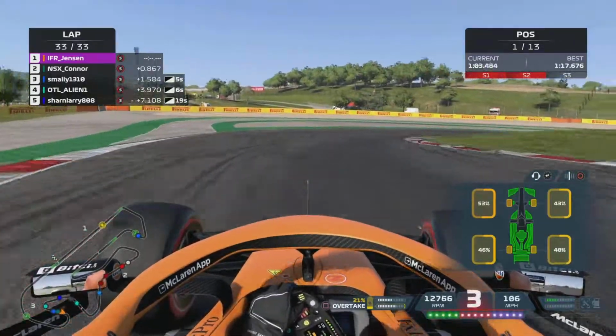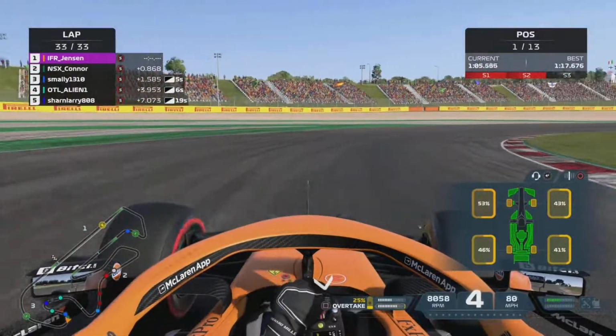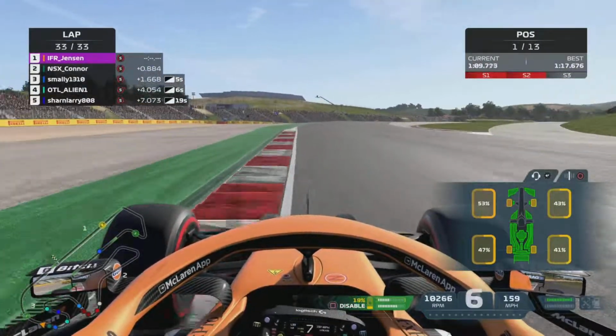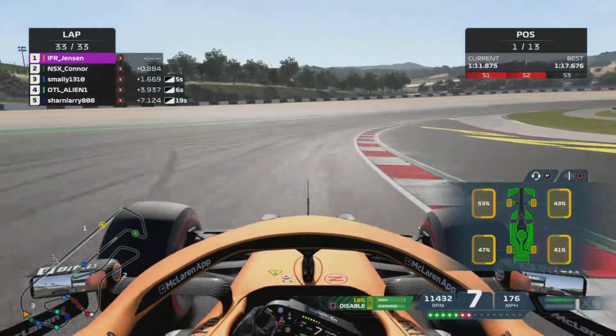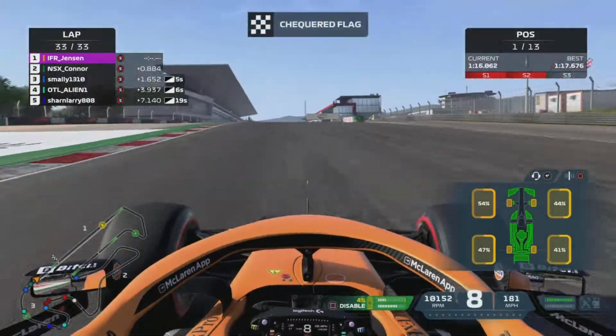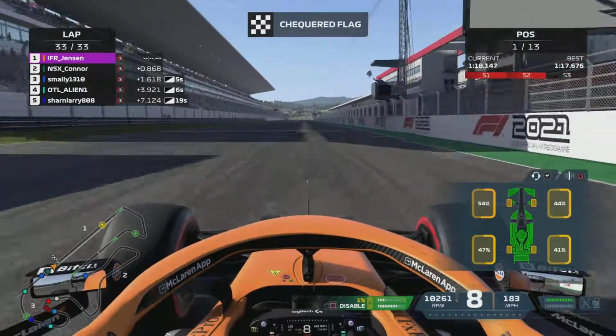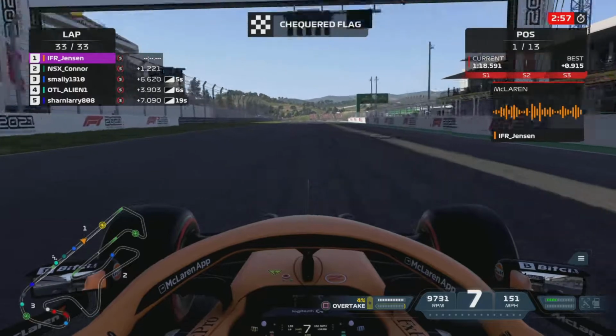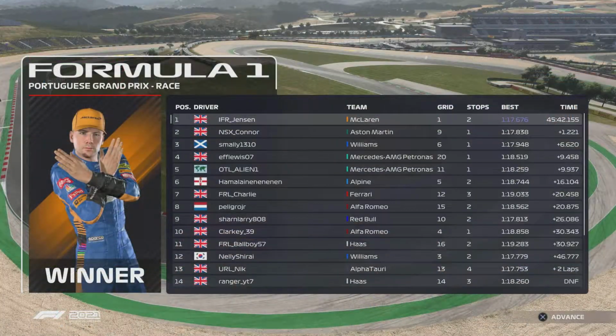And we come to the final couple of corners of the race. 8 tenths ahead of Connor using a bit in the final lap, got past Smalley in the end to take P2. But we're going to take home our 5th win of the season in OTL League, which was probably one of the best wins in my league career, to be honest. It was a win that was taken away from us, but we fought to the very end. We managed to take it back and get the dub.